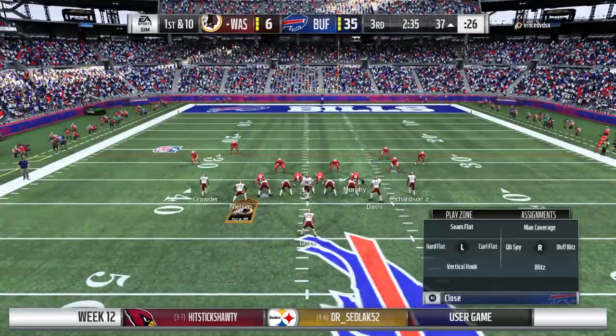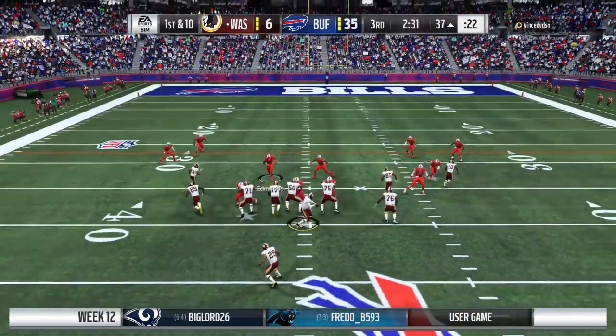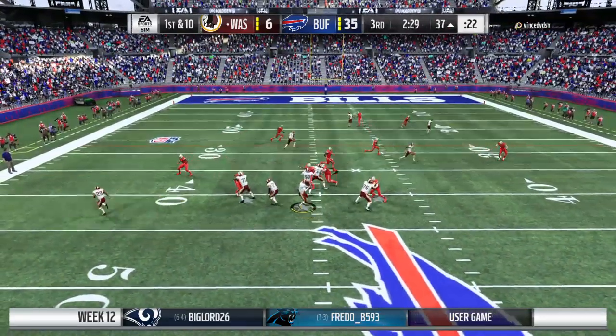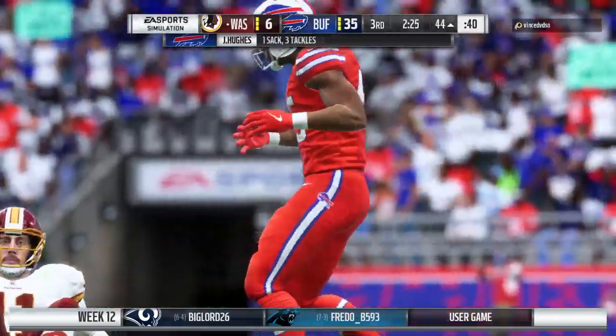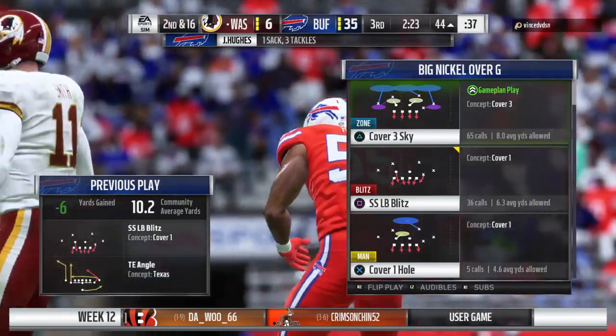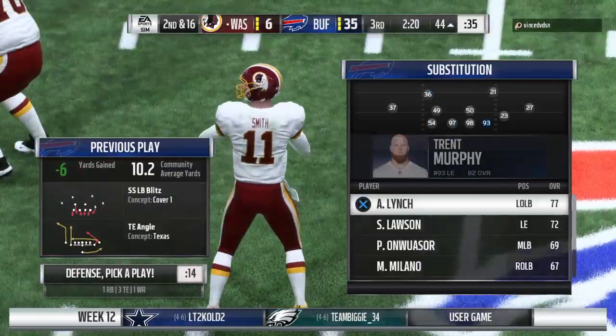1st and 10. Now a first down throw. It's Smith. Now he's going to have to eat this one as down he goes. Jerry Hughes in there to drop him for his 5th sack of the year.